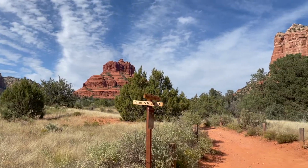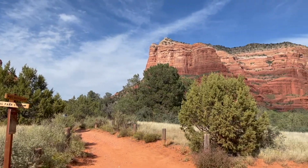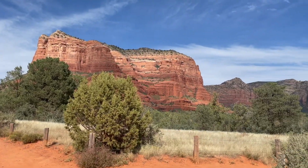Sedona is one of those places that no matter how many times you come here, it's still just as gorgeous every time you come, and it takes your breath away every time. This really is such a great hike to do in the fall because the cool air and the sun is just so perfect for this. In the summer, I might want to do this, but I would have to be a little more prepared.